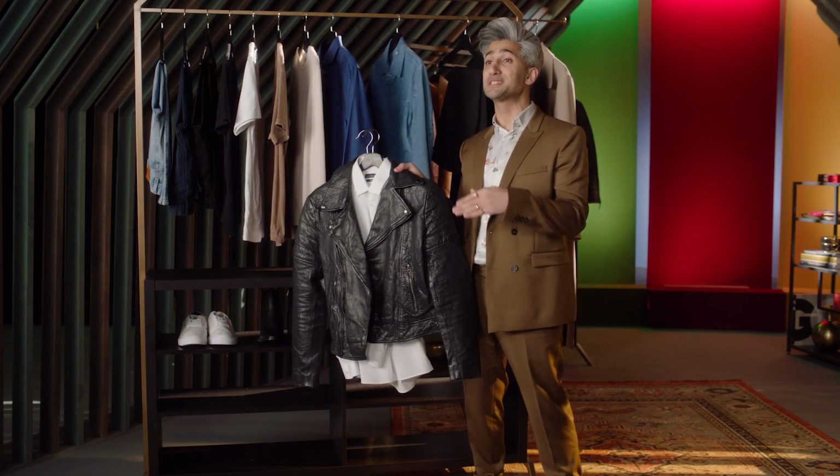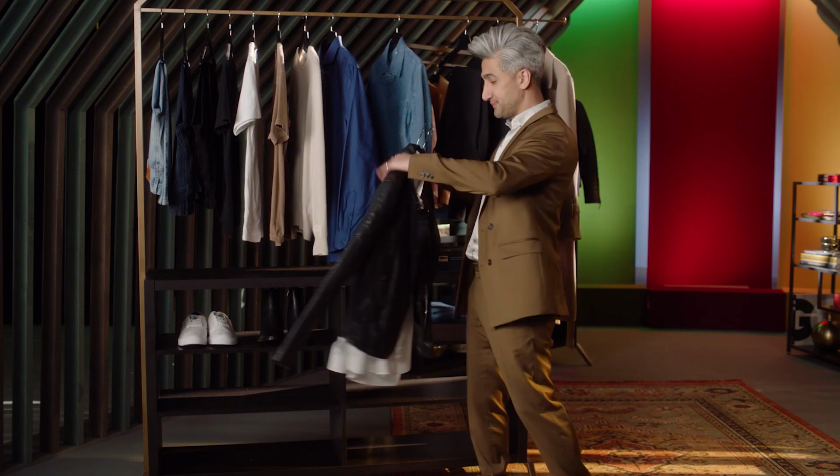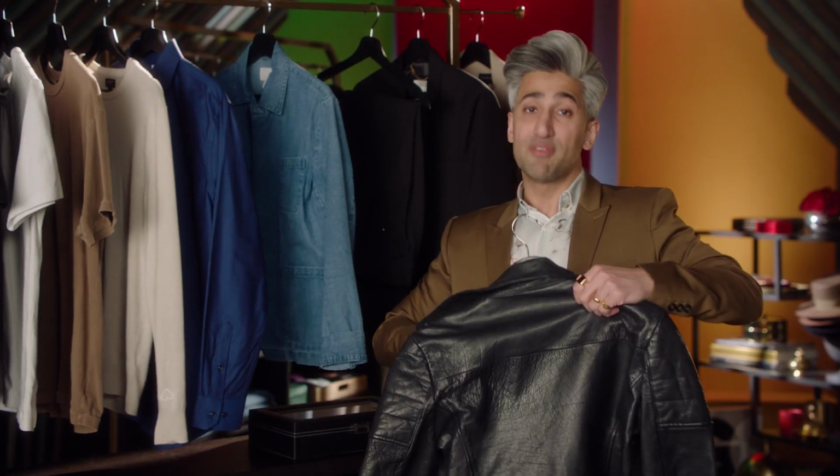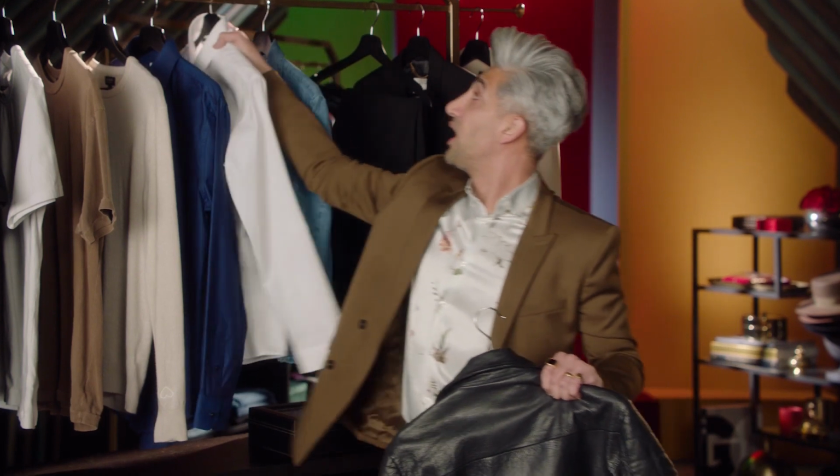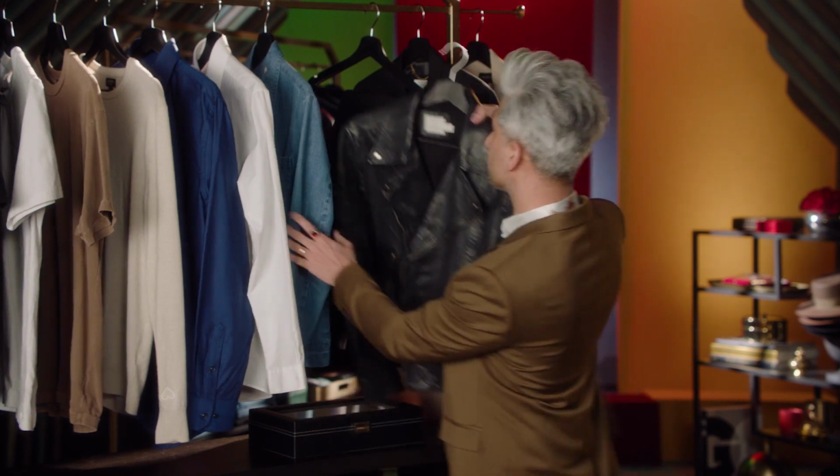So please don't see button-ups as purely corporate. I have a black, I have a white, I have a blue. That's part of my capsule wardrobe. And then as soon as I started to feel comfortable with my capsule wardrobe, I started to layer on many of the colors, many of the prints.